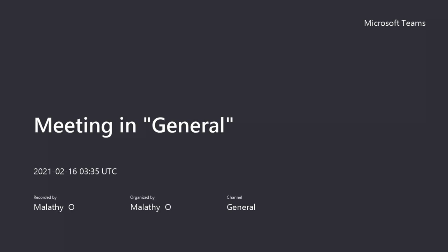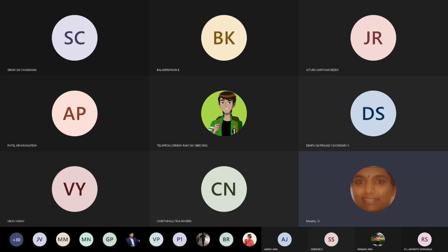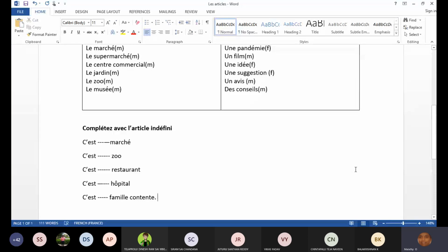Fill up with these articles, definite and indefinite. Just check if you have understood the concept of the last class. So it says, complétez avec l'article indéfini. So you need to identify what is... Can one of you answer? What's l'article indéfini? Which are the words?